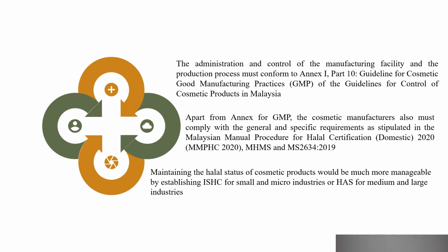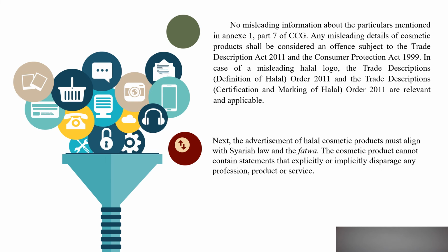The maintaining of the halal status of cosmetic products will be much more manageable by establishing the IHSCS, that is the Internal Halal Security System for small and micro industries, and the Halal Assurance System, or HAS, for medium and large industries. These are examples of systematic approaches that can ensure the halal built-in concept is integrated into the cosmetic production. The manufacturing process also involves the packaging of the cosmetic product.